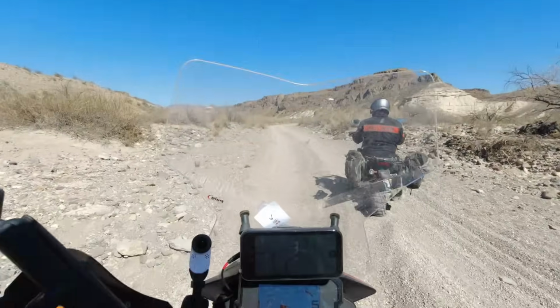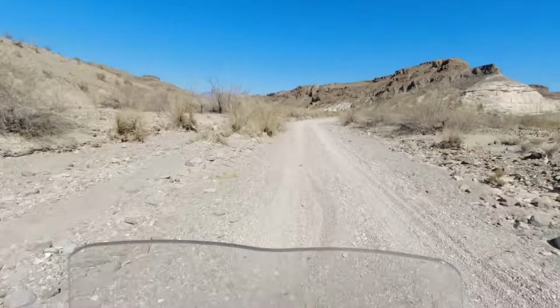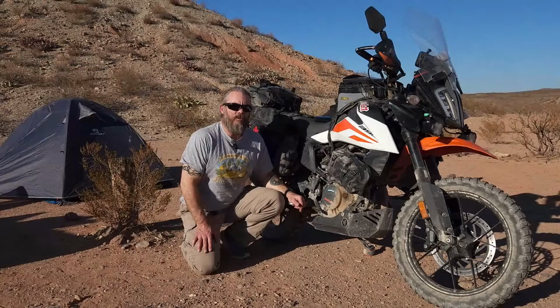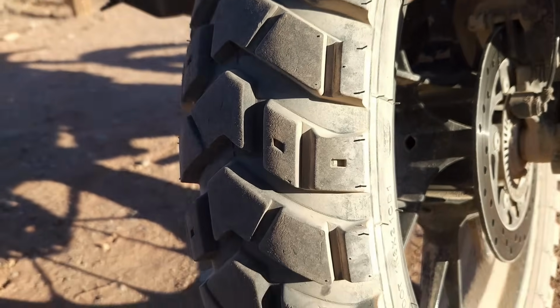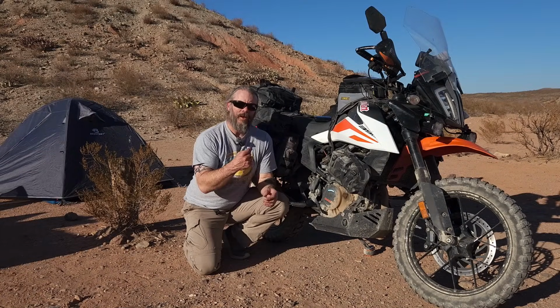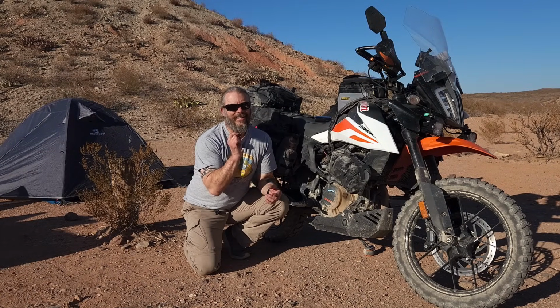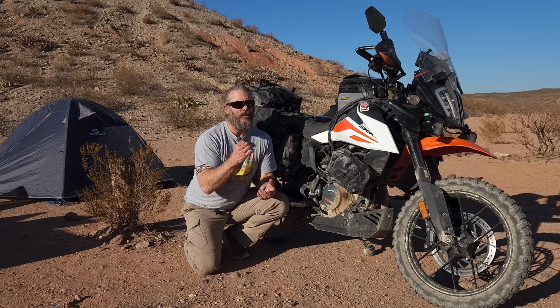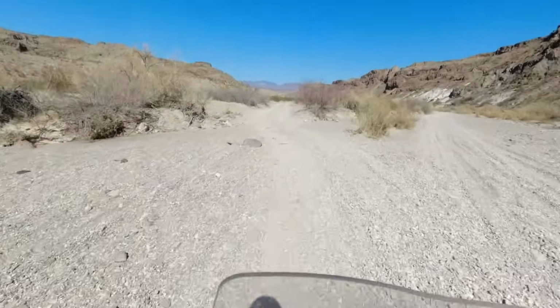I don't have problems with this tire washing out. It tracks exactly where I want to go. Even in deep sand or deep gravel, it does really well. And then in the back, I use the Heidenau K60 Scout. When you first hear K60 Scout, you're thinking of that center strip, a really hard compound. In this tire size, the 130/80 R17, it does not have that center strip. So it is lugs, it is open. I get a lot of traction out of that tire, and it wears really well.